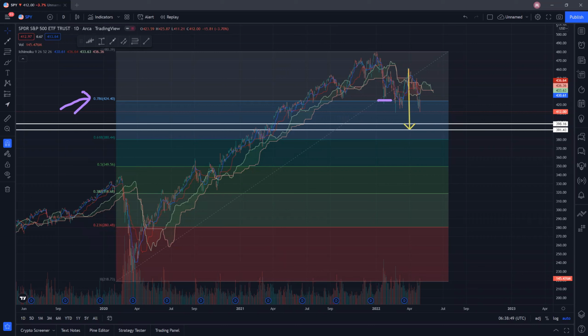You can see that there were certain bounces of this particular support level. We saw the first bounce here. After that, we actually broke this support, but we went back up once again. However, now it seems that we have broken down this 78.6% support, and we are in a very bearish territory.